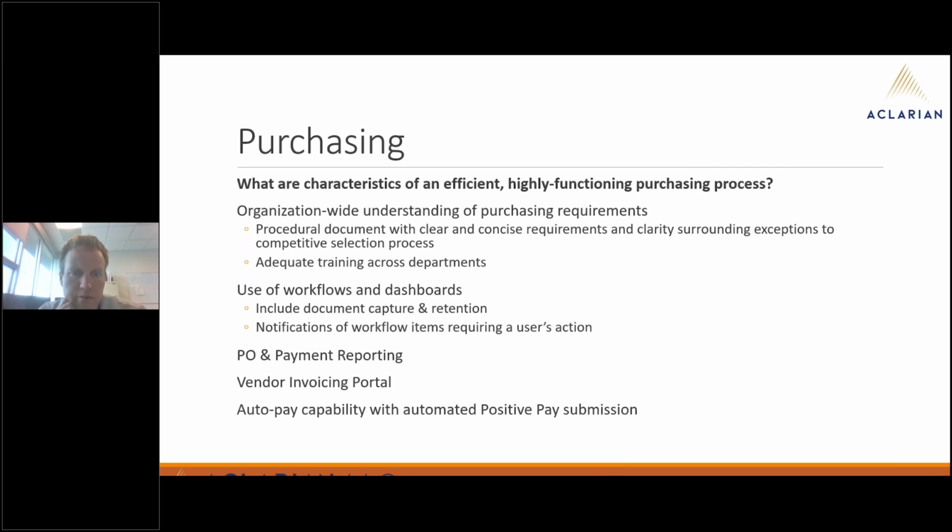So, characteristics of an efficient, highly functioning purchasing process. Again, we talked about understanding the purchasing requirements. So have a robust procedural document, clear, concise requirements. It's well understood. There's clarity surrounding any exceptions to any process where you might, in normal circumstances, need to get more than one quote. Make sure it's all very well laid out.